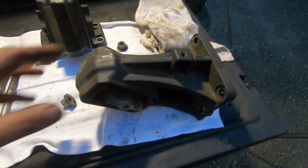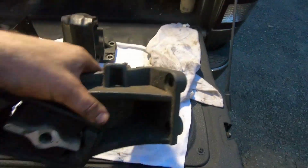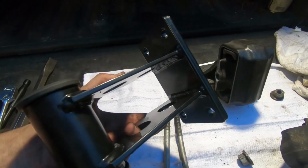So we'll get this in. There's no try. We'll get it in and see how everything looks. But yeah, these are pretty ugly compared to these. That's for darn sure. So all right, back at it.